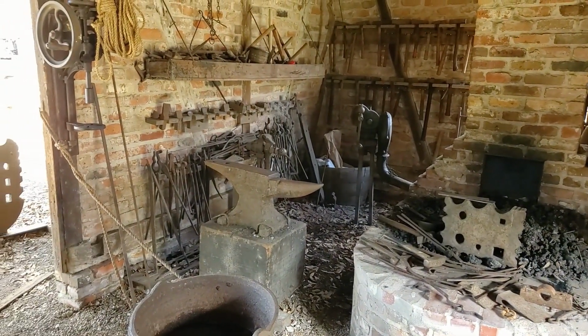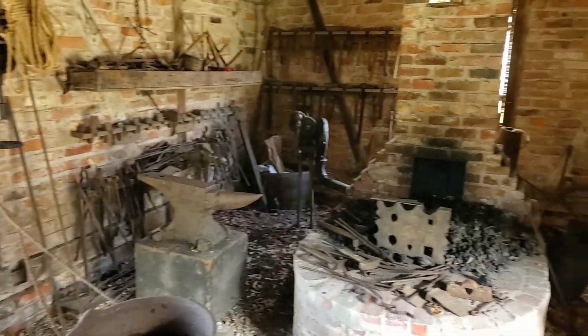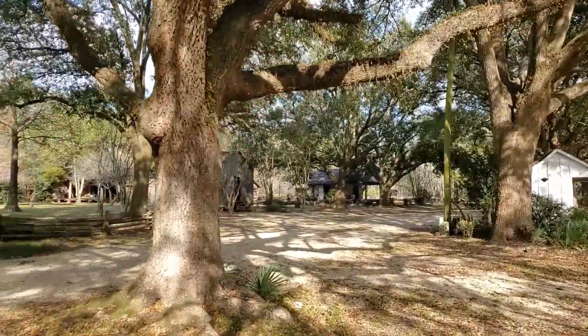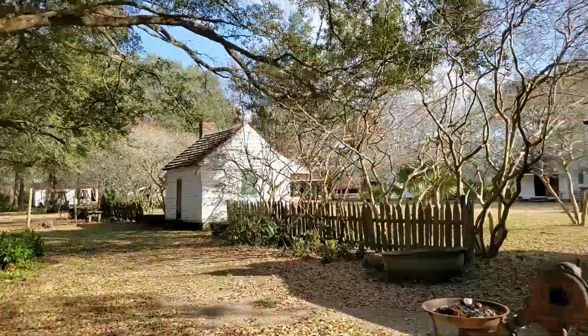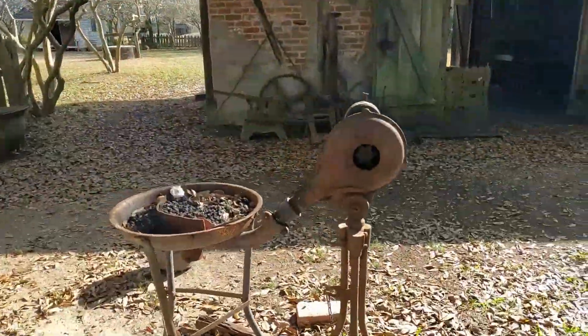Another anvil. That was a bigger one. Such a beautiful day. That's part of the blacksmith shop.